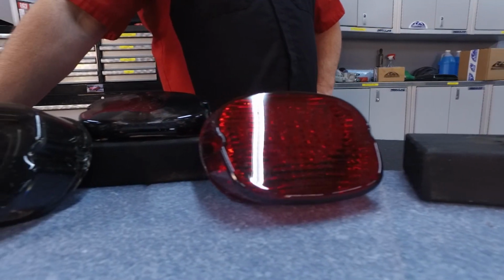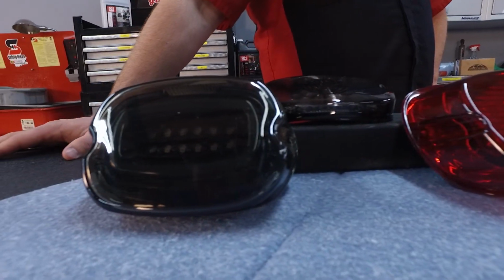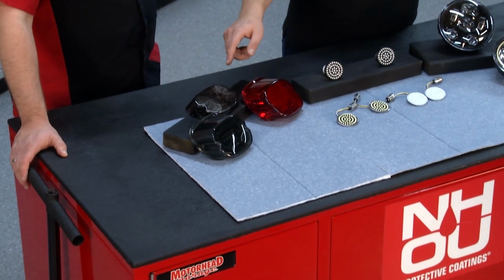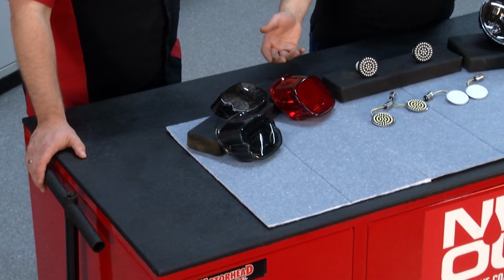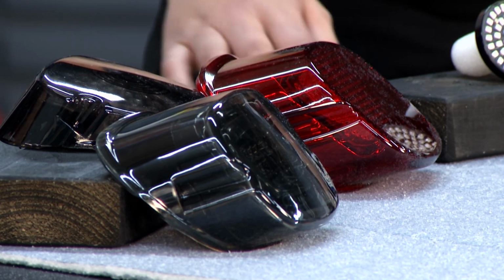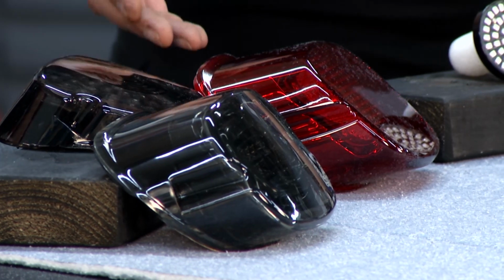Cool. And you've got the red one and a couple other models as well? Yep, we have them available in red, clear, and smoke. Today we have the red and the couple of smoked versions. And we have available in a bunch of different sizes. So these are layback design, which is a bit of a more sleek design. We also have them in a low profile if you don't want the blocky stock taillight.